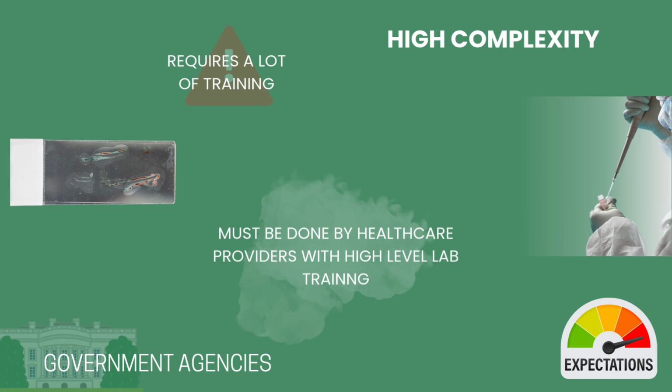High complexity testing is the most strictly regulated. Only people with specific education and training are allowed to do these tests. Doctors, clinical lab scientists with advanced degrees, and people with specialized lab training and certification can perform high complexity tests. Nurses, for example, can do high complexity testing only if they have extra education and hands on training in the specific area being tested, and only if they already had this authorization before recent rule changes in some places.